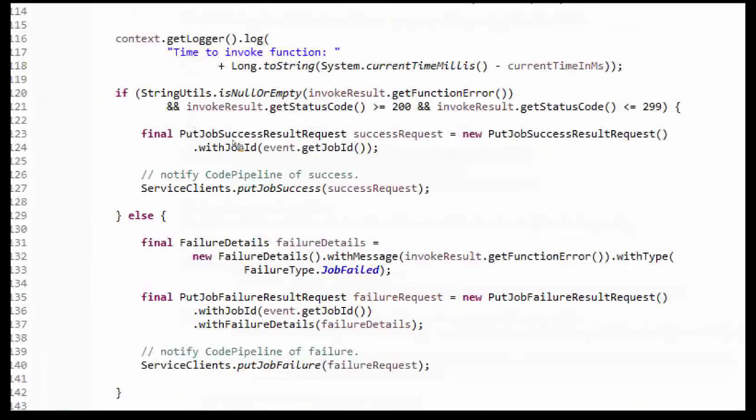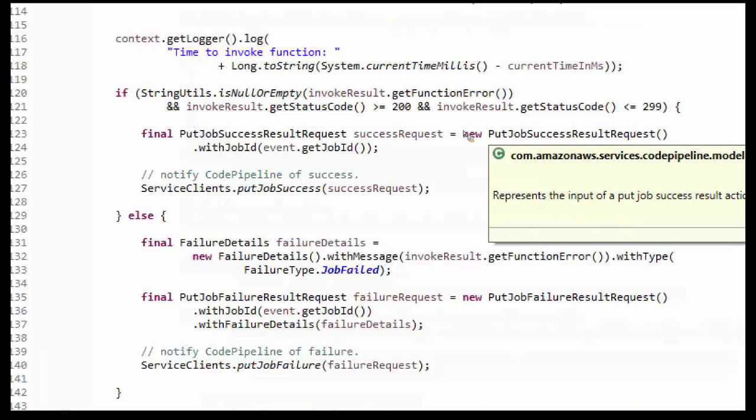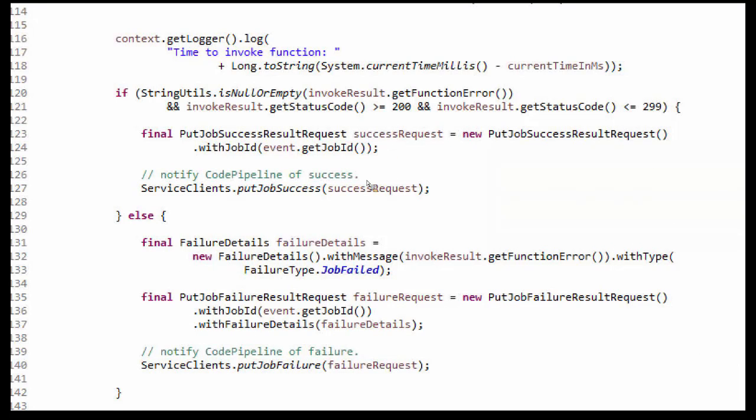So you do this by looking inside of the event that has been passed by Code Pipeline, which will contain metadata about the Code Pipeline job that's in process, and you'll inform through this put job success result API that that action has succeeded, or if any errors are returned by your Lambda function, you'll put job failure results, and your Code Pipeline will either proceed or not proceed depending on which of those two APIs is called.